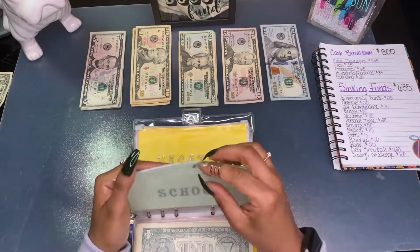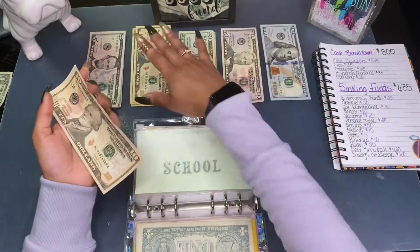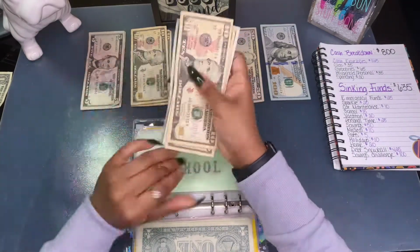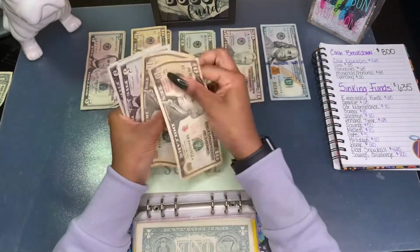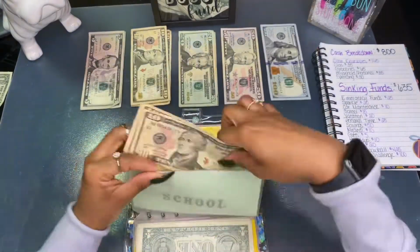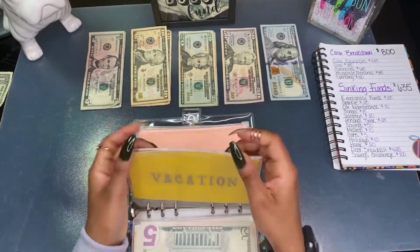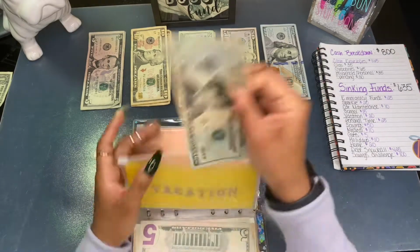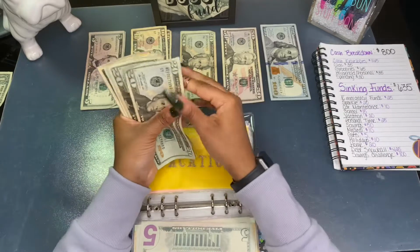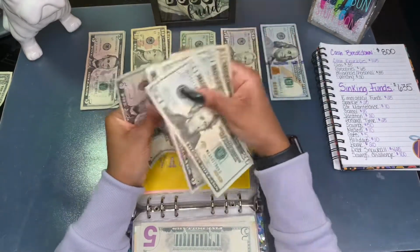Next is school, you all. Let's see. And school is getting 15. So now in school, I have 10, 20, 25, 30. Next, we're on to vacation. Vacation is getting 20. So in vacation, I have 20, 40, 60, 70, 80, 85, 90.